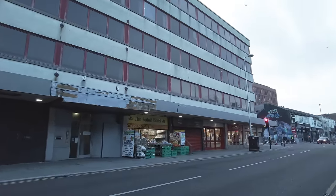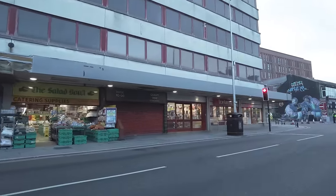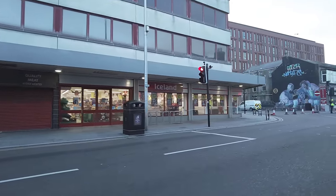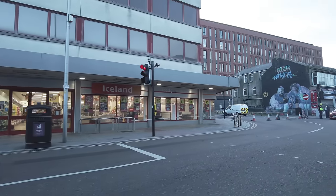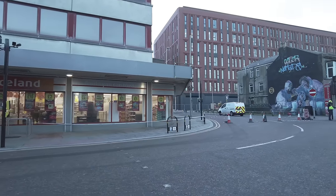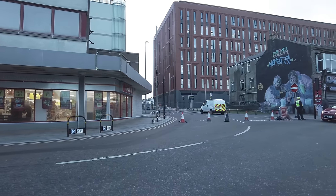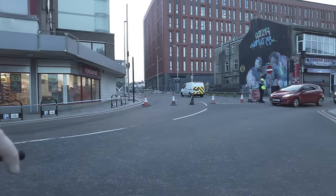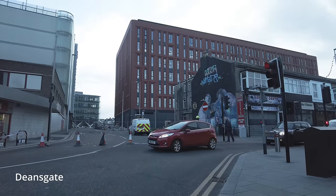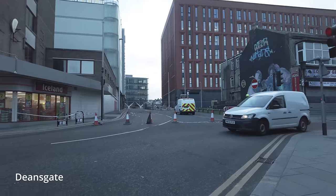Just outside the Iceland, so there was obviously a bit of debris possibly blowing around this morning, not this morning, sorry, last night. Council van over there. So all that road there has been blocked off. There you go. A little bit of traffic chaos at the moment, people wanting to turn right and they can't because it's been closed off that way.